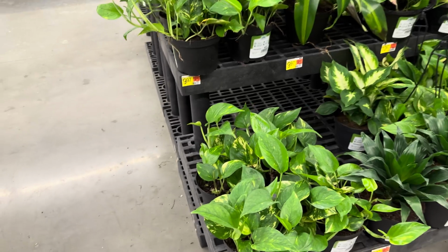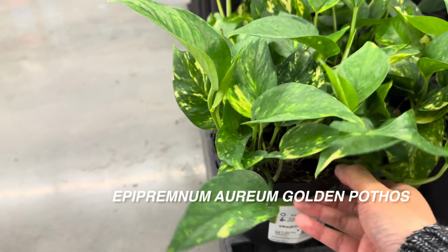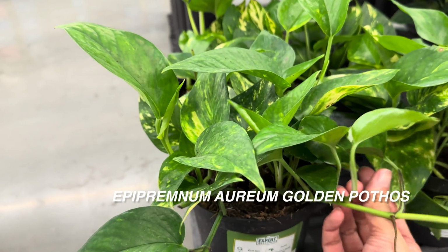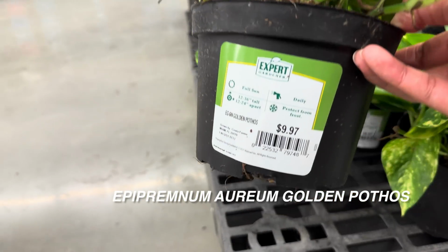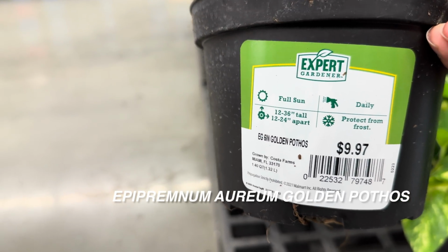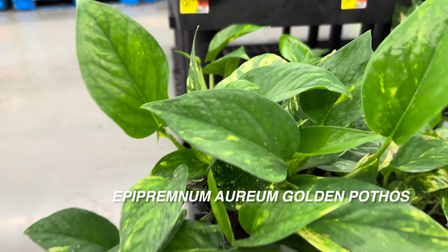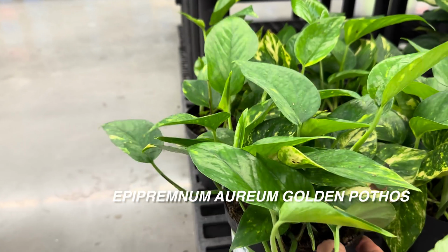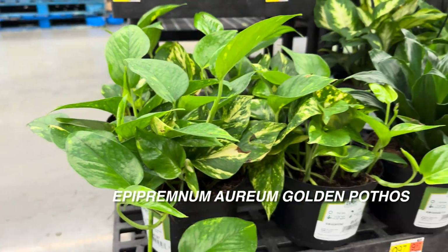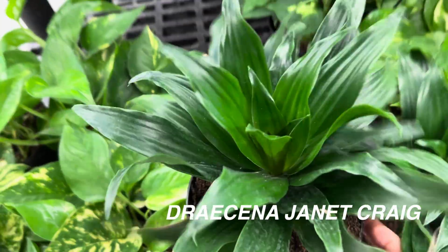But as you can see, Walmart has the Epipremnum aureum golden pothos. This one is for $9.97. It's a nice full 6-inch potted up plant, for $9.97. This one is by Expert Gardener, which is basically Walmart's brand for outdoor plants, indoor plants. It's still grown by Costa Farms, so all of these plants are Costa Farms plants, but are sold at Walmart.